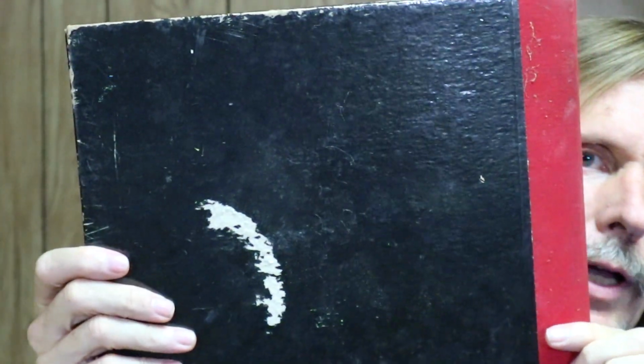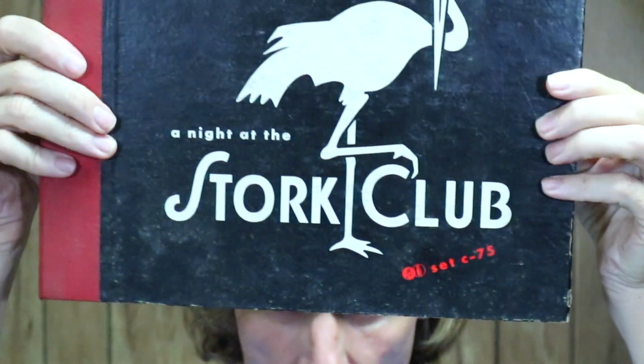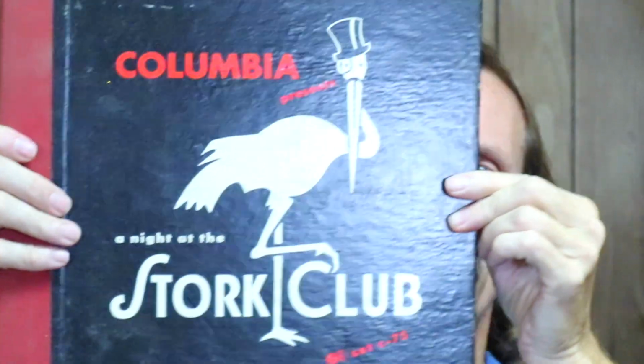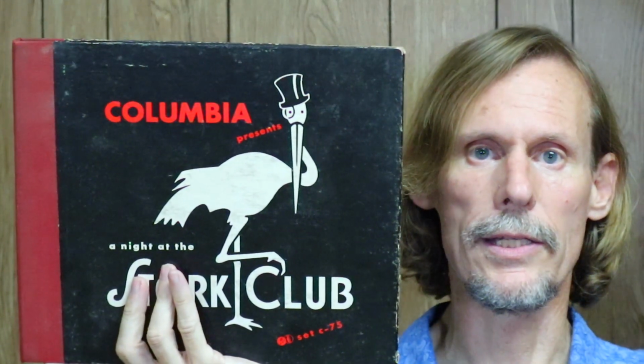Now, the albums are in great shape. The album cover has a mark on the back and some wear at the corners, which is too bad because the graphics are great, but it's clean and acceptable enough. And what makes this collectible is the fact that it came from the Stork Club, as well as the fact that the records are very playable and it is in good enough condition to be a strong graphic that somebody would have in their bar, in their man cave, that sort of thing.